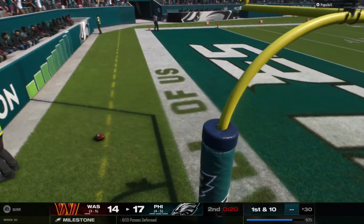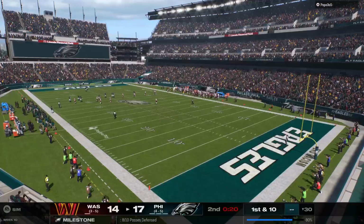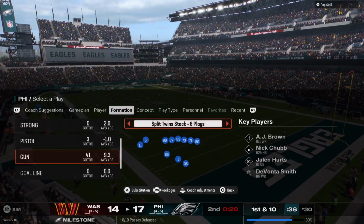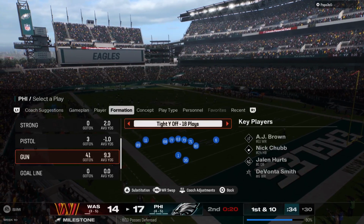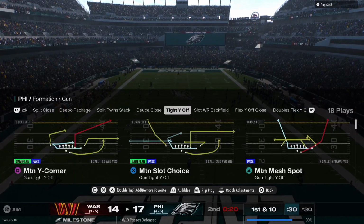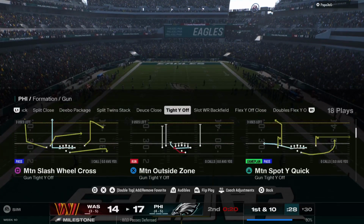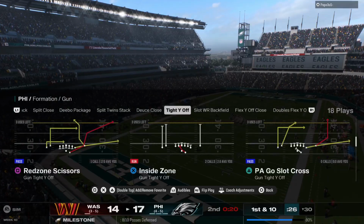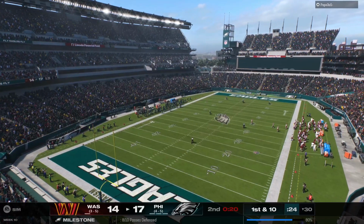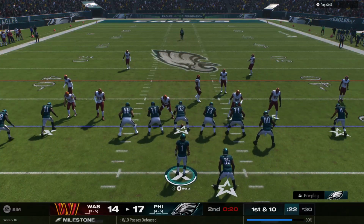The return team going to let that one go. It'll go through the end zone. It's a touchback. First and 10.